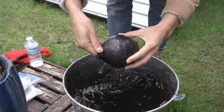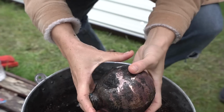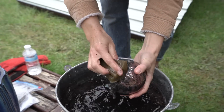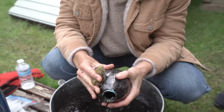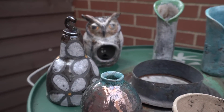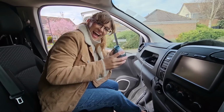Oh, I've got copper. Oh my god! Same way. See what I mean? Bloody hell, isn't it? I've got some of the blue though, look. Yeah. How many layers have you got on? Yes!